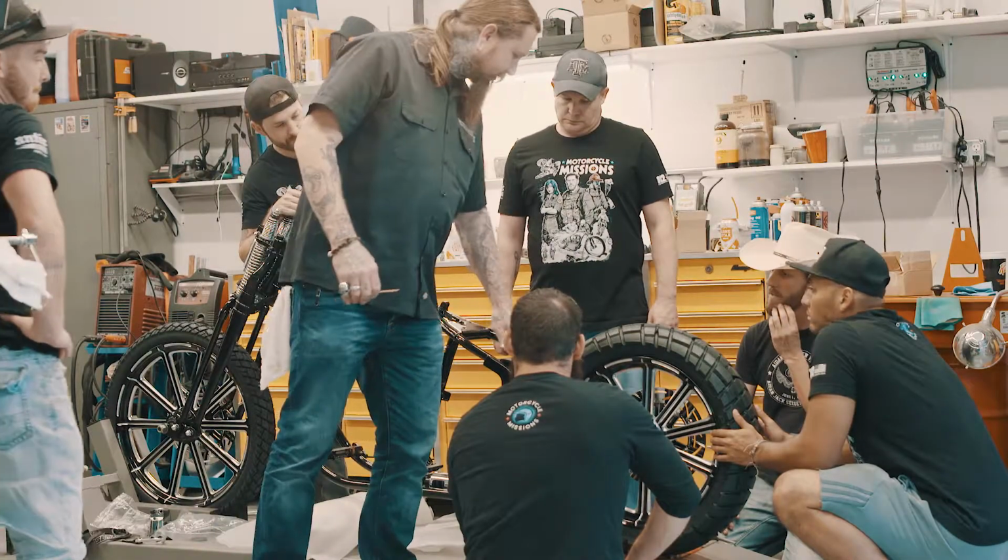I'm here to lend a hand. I'm full mechanical specialist. These guys make sure that things are getting done. I'm there to help them get it done. It's team effort.